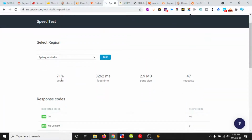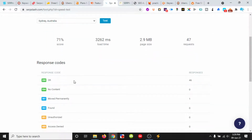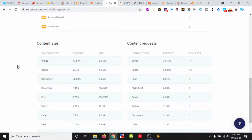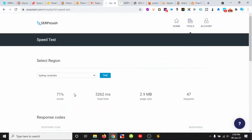So it did a score for me. My site speed was at 71%, so I can improve that. It tells me my load time was 3 seconds, page size 3 meg, through 47 requests. The response was okay. It had no content in these different codes, so moved permanently. It found one link still up. And then image, script, and styles, so it goes through the kind of content it had to check for the speed test.